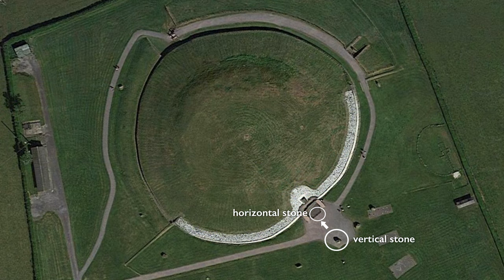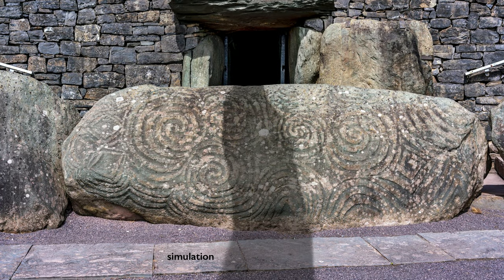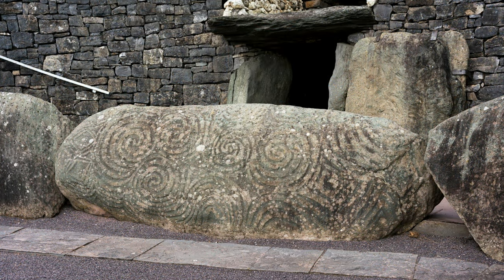In order to enter the tomb, you walk around two stones, one that is vertical and one that is horizontal, that has been carved with a triple spiral motif. And on the winter solstice, the shadow cast by the standing stone is drawn across the horizontal stone. And it's behind these stones that one can enter into the tomb structure itself.